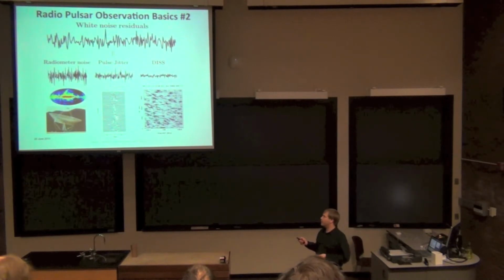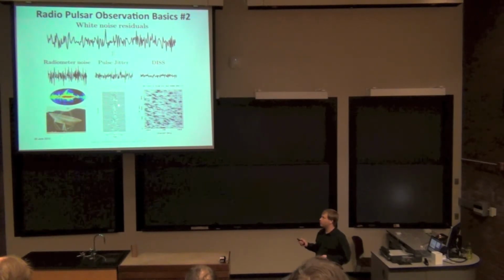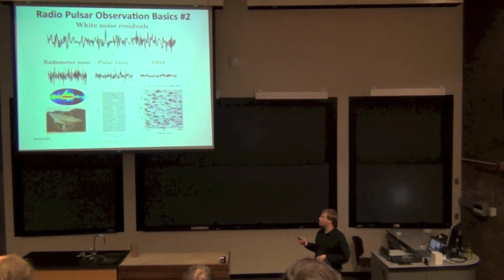There's also pulse phase jitter, which is this wandering of individual pulses. So they converge to a nice average, but individual pulses can wander a bit, and that creates some white noise as well in time residuals.